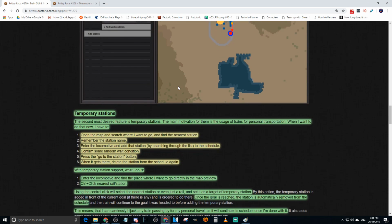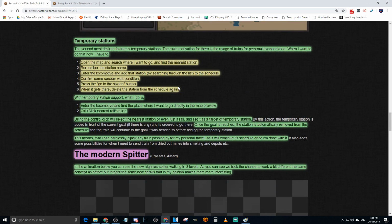Yep. And then we got temporary stations. So this was again promised in Friday Facts 2.12 and was again promised for 16 and didn't make it, but now it's coming for 17. So the second most desired feature is a temporary station. The main motivation for them is the usage of trains for personal transport.